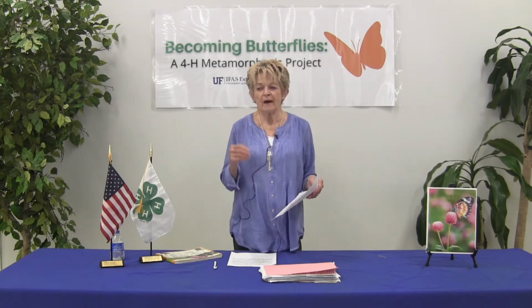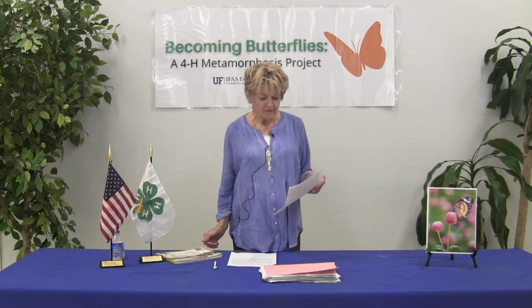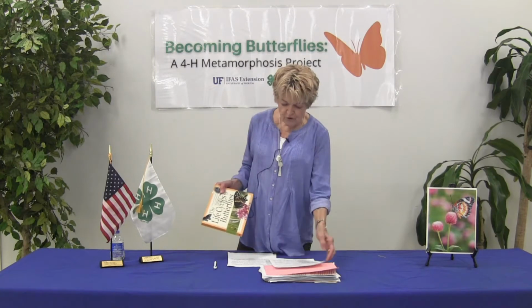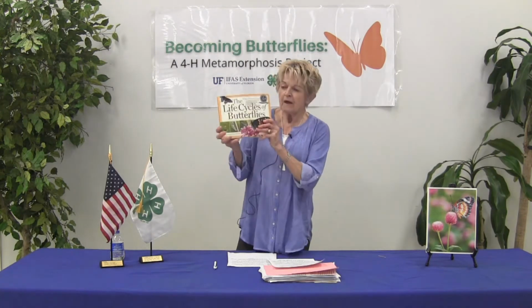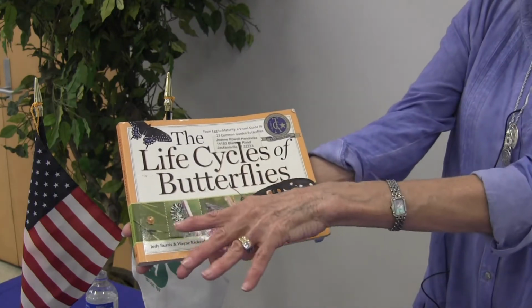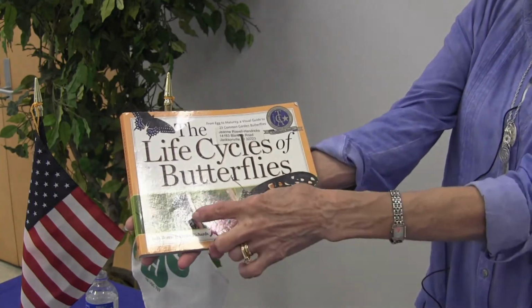This is to be centered on Painted Lady butterflies, but I will tell you from past experience, if you strike out looking for a Painted Lady, you're going to find everything else. So I'm going to share this book with you, and I suggest you take this with you anytime that you're looking for butterflies or larvae or eggs.